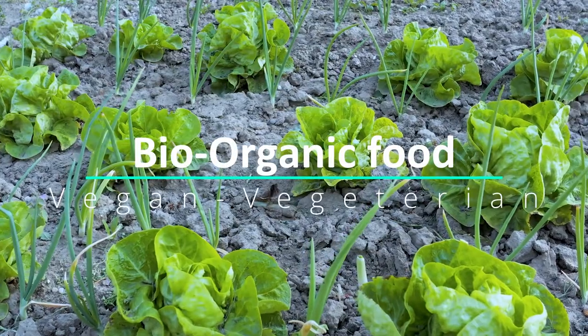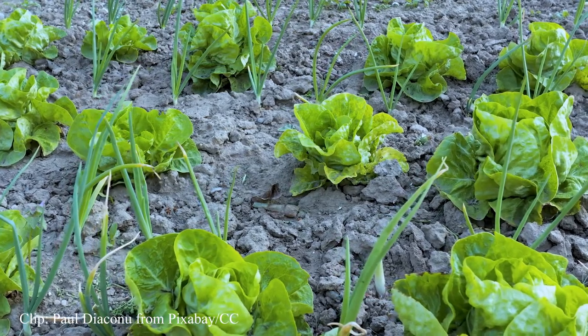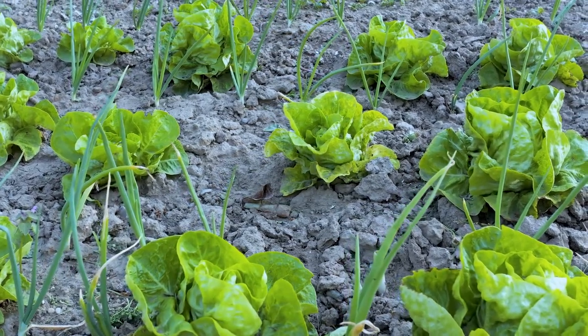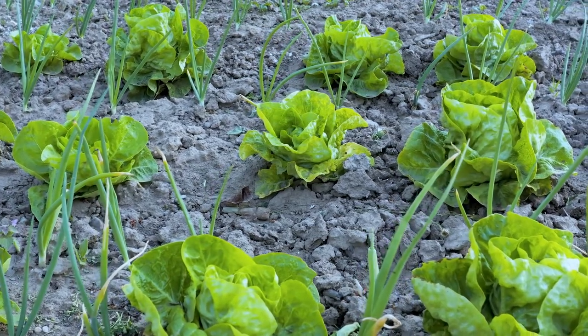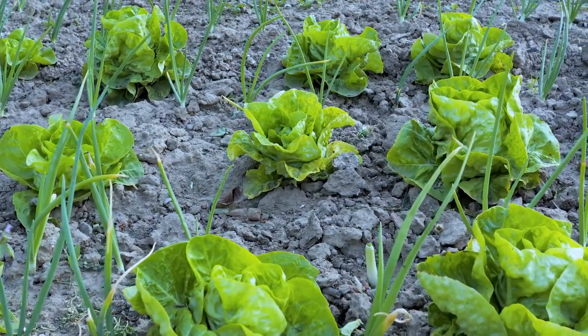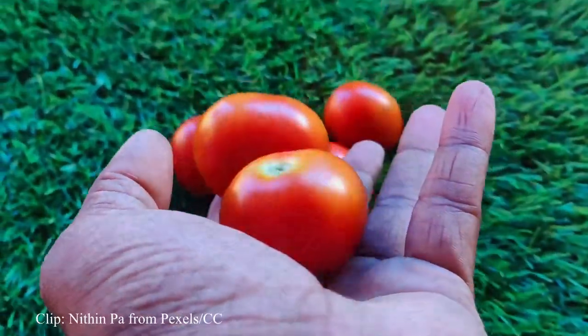Organic, natural food. Germans are big on bio, natural organic foods, and you will find a good selection of organically grown food in German supermarkets or in Bioladen. Usually, those have higher prices than the normal ones.